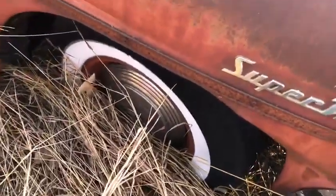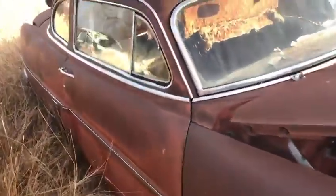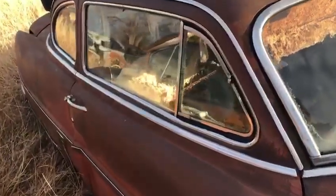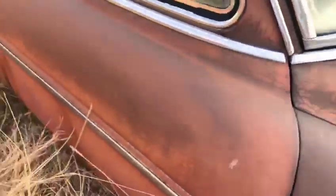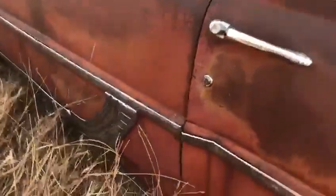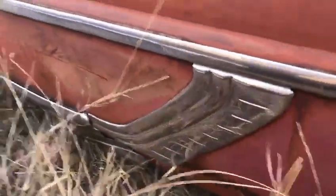It's not totally complete, but it's even still got hubcaps on the wide whites. It is a two-door post. Great looking body style. All the trim and the moldings. Look at the molding underneath the windshield. Comes out to a big wide point. And this car looked awesome in its day. Look at these moldings down here on the rear quarter panels. How they came down and kicked all the way back to a double molding all the way back to the bumper.